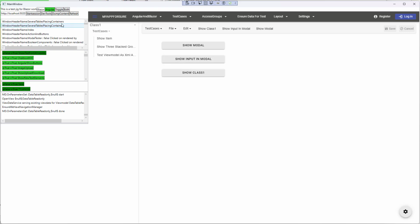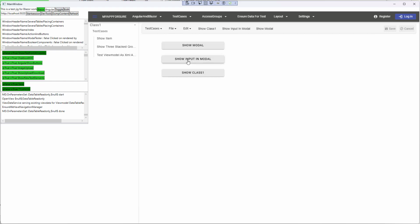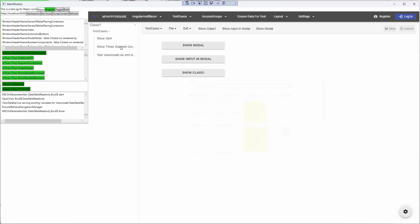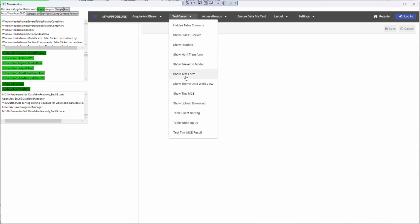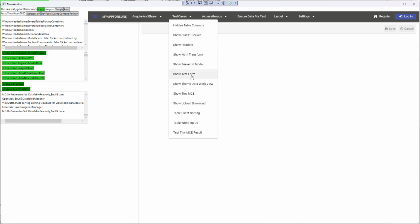Show seeker in modal. Can I bring up a modal with a seeker? And I can. Input in modal and class 1 in modal. That's all good. Can I do the same in Angular? Yes, I can. So that looks fairly the same. Good. Switching to next test case. So this one doesn't seem to have been implemented. Going to watch it in Angular. It's the same thing, so it's a model thing.